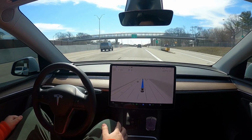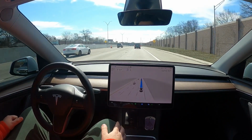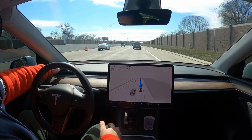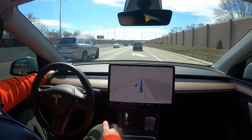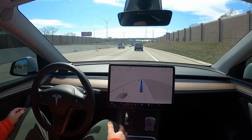All right, so this car has its hazards on for whatever reason. So let's see how long it takes FSD to go ahead and go around this person, because there's a faster lane. And this lane ends anyway, so.